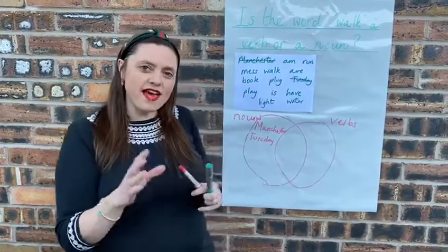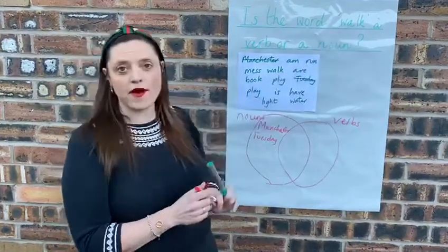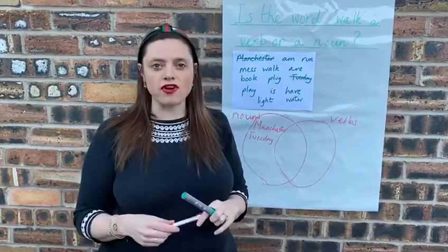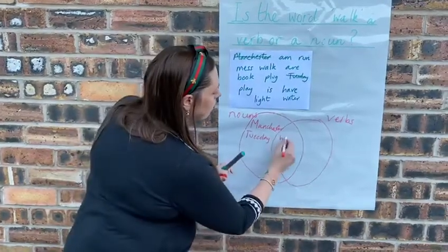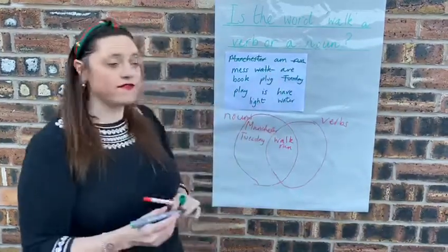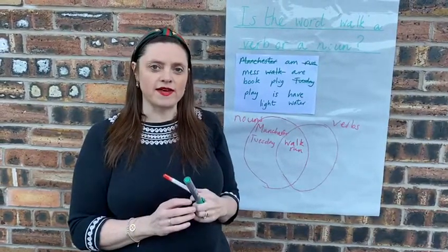But when we start delving a bit deeper and we look at something like run, okay, so run fits in with walk like we talked about earlier. We can say I run to school and that would be a verb, but I know that lots of you would say, come on, let's go for a run, or I walk, and that would be a noun. So I'm going to put walk and run in here because we've just proved that they can work as a noun and a verb. Now see if you can see any other words that can function as a noun and a verb.